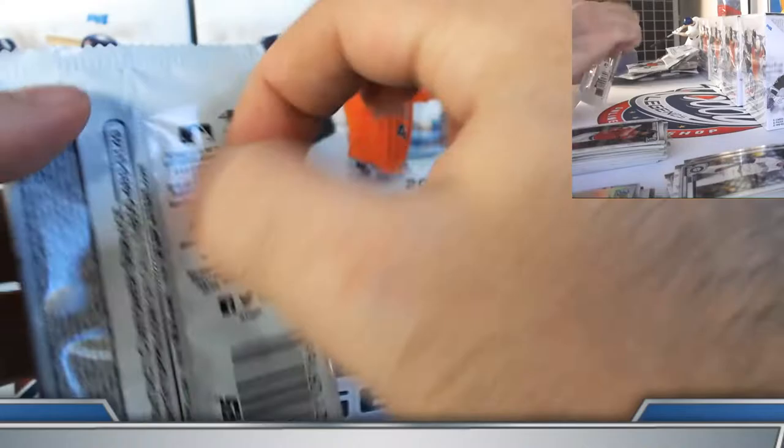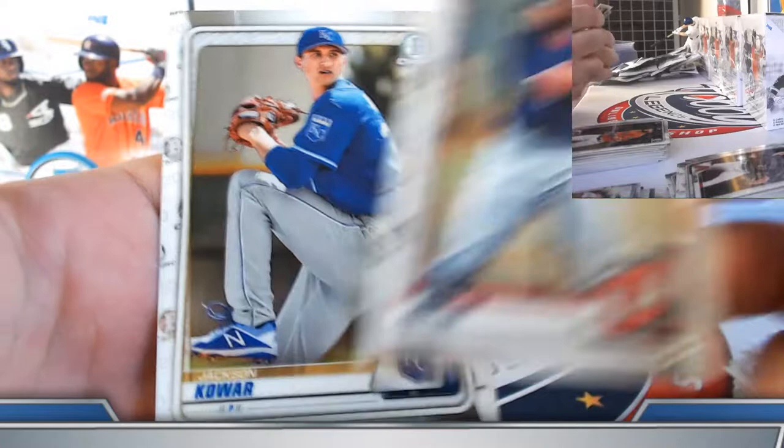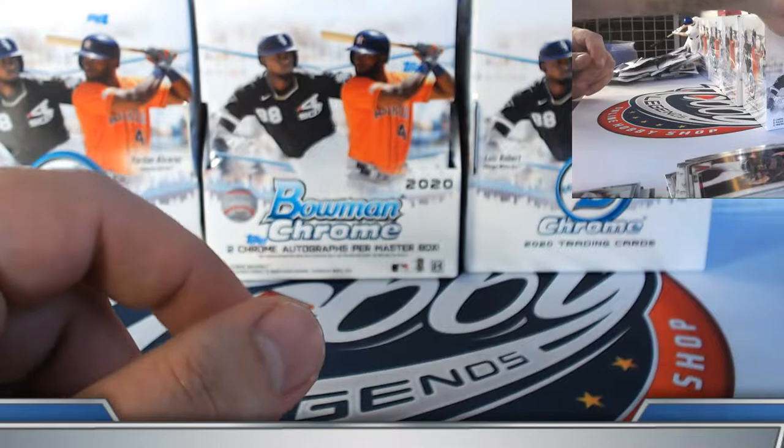Michael, let's see if we can get you some Luis Robert action. I do apologize, I had the lone base rookie in that first case. That was rather uninspiring. So let's see if we can get a goodie, get some parallel action at the very least here. So we get a nice big shiny auto. Well, his auto's a redemption, so I want to see a nice colorful redemption.